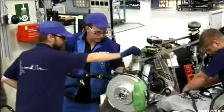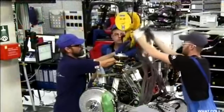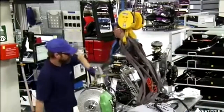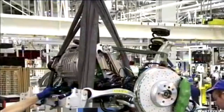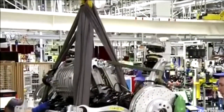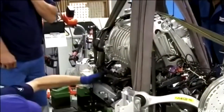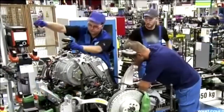At this station, workers finish assembling the front axle with the car's electric motor. The electric motor develops power as the car accelerates. This motor is specially designed for the I-Series. It features optimized arrangement and dimensions of the torque-producing components. This powerhouse generates something called reluctance torque, which allows it to continue churning out torque at high revs.